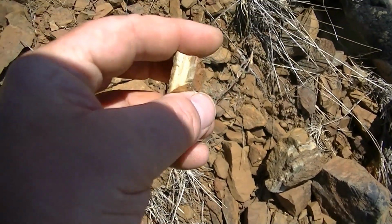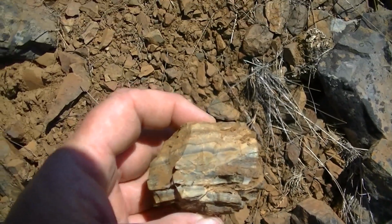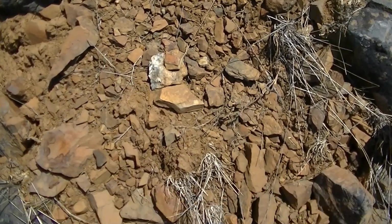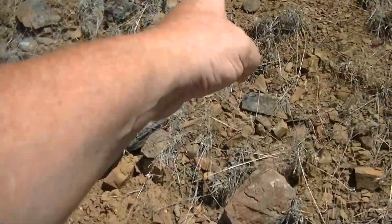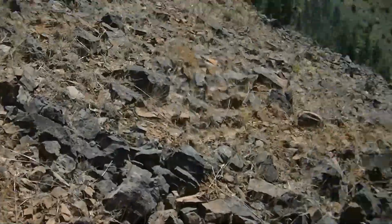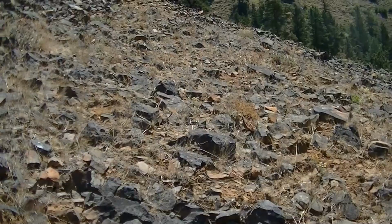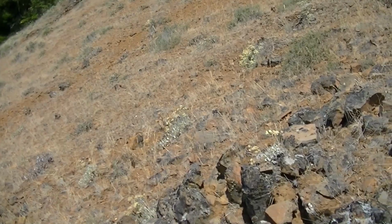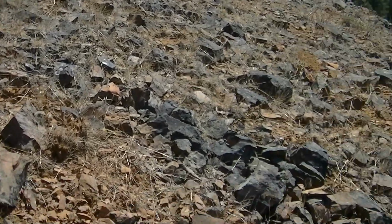Then I found this piece here. It's got more quartz in it, it looks like. And then I found this piece. That piece, if it's not too fractured, might be pretty good. But that's good size. So that tells me there's probably a good sized vein right in here someplace. But just all over in here there's stuff. But I'm going to have to move out of here, otherwise I'll spend my whole day here and I want to be over that way. So, okay, I'm just going to spend a little bit more time here and then I'm going to move on.